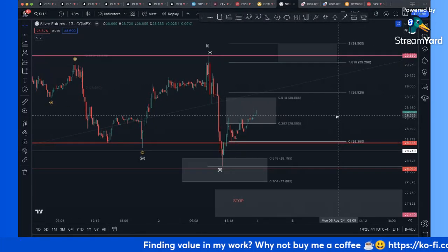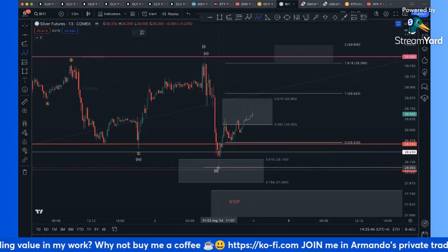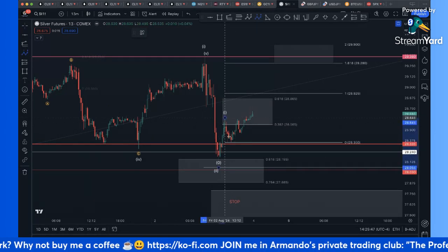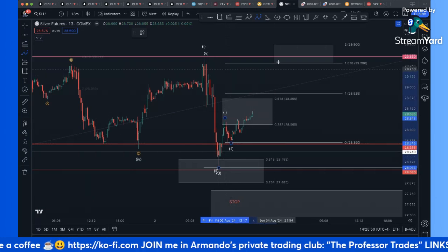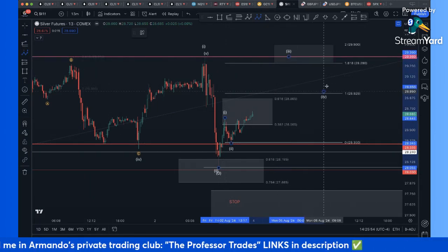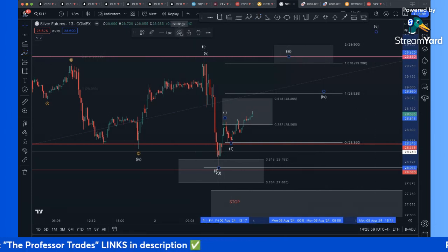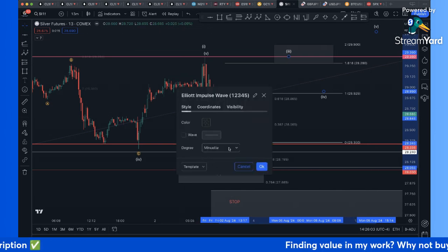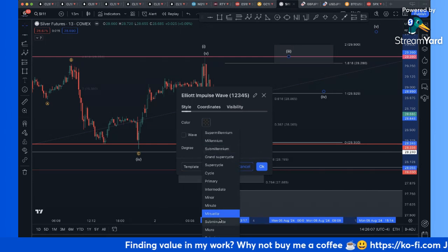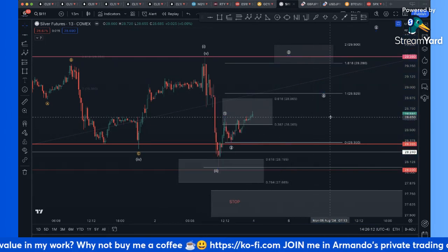So just for speculation, I'm not married to this, because at the smaller degrees the counts become less and less reliable, similar to how a trader who trades candle patterns and so forth will tell you on a 5-minute chart it's just way less reliable than on a 1-hour chart. And a 1-hour chart tends to be less reliable than a 4-hour chart and a daily, etc. So let's just see what happens at the open.